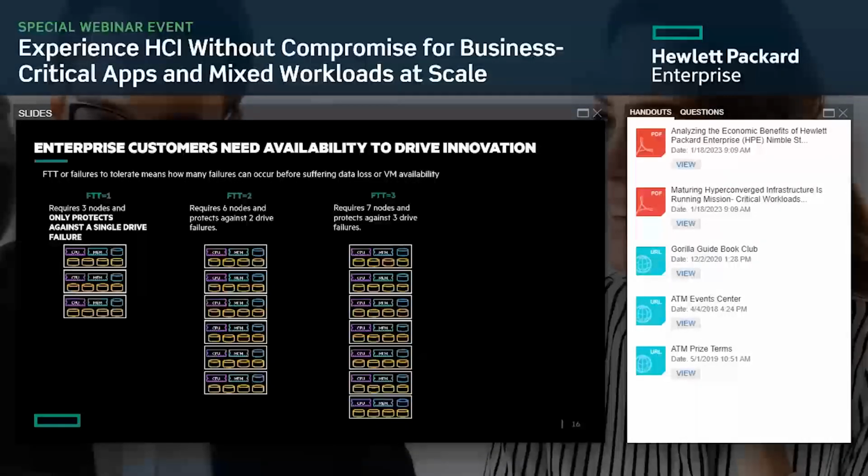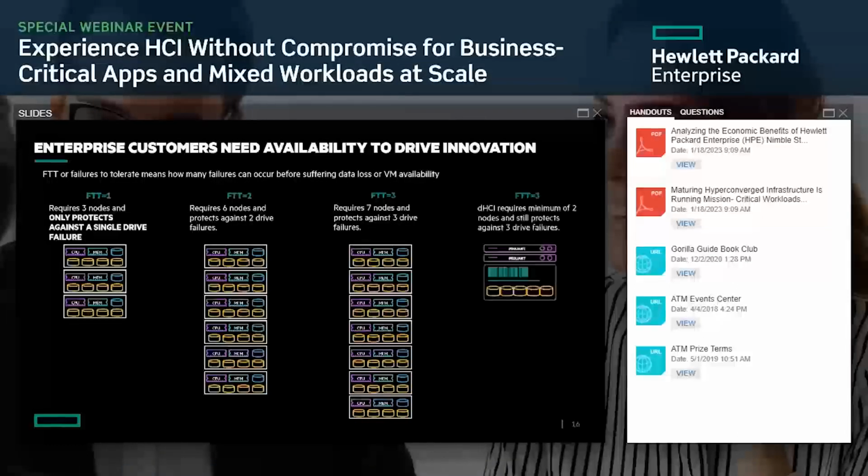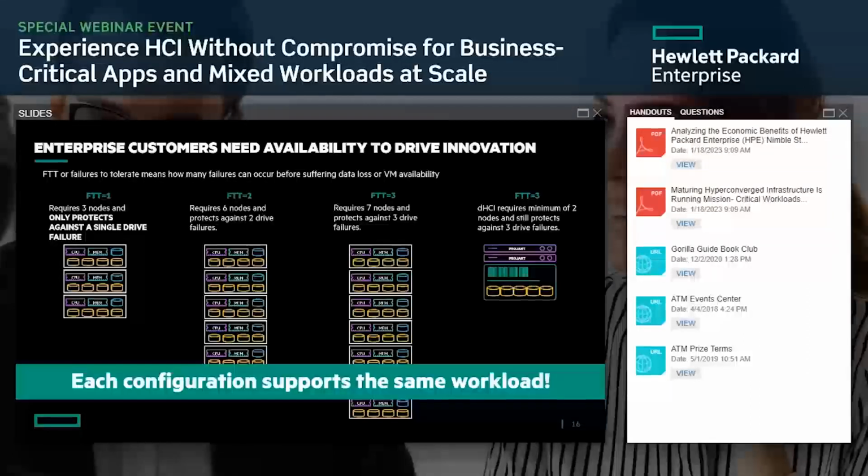Now, to get into that level that most enterprise applications need, that's when we're talking about FTT3, meaning I can sustain three simultaneous drive failures, right? Now, as I said, this is probably that main level that most organizations that are looking at high-end applications are going to be configuring, right? When I compare this against dHCI, dHCI can actually provide this level of availability, but we do it in our smallest configuration, which is a single Alletra array and 2 ProLiant nodes, right? In this scenario that I put out on this slide, I'm assuming the same workload running on all 4 of these options, but as you can see, dHCI is taking up a fraction of the infrastructure, which means it's a fraction of the cost to be able to support this level of availability.